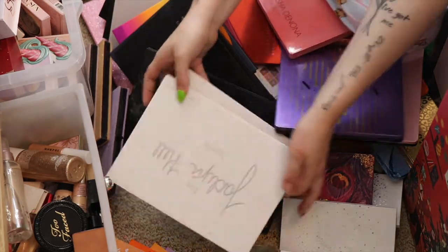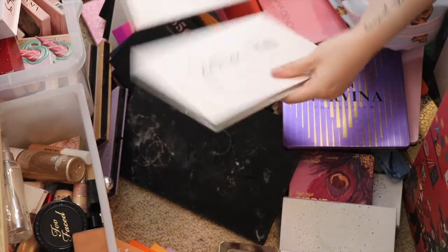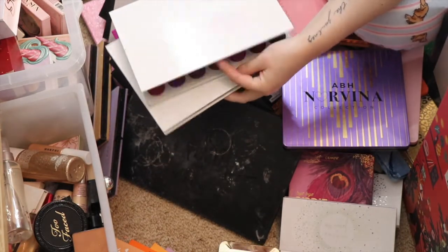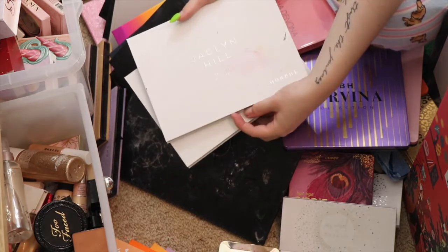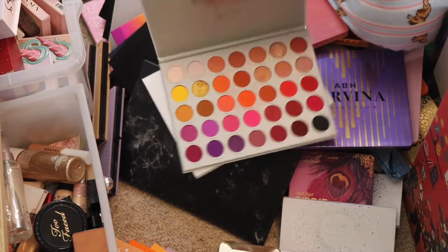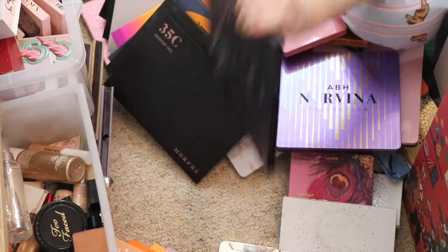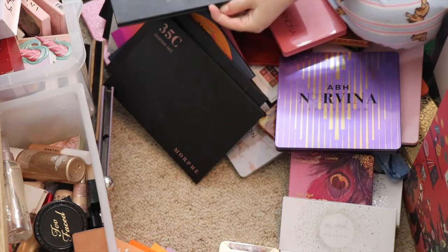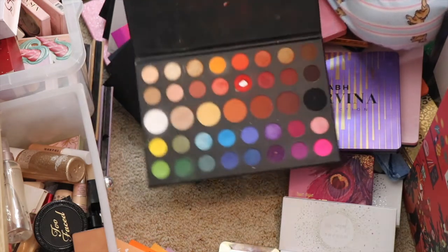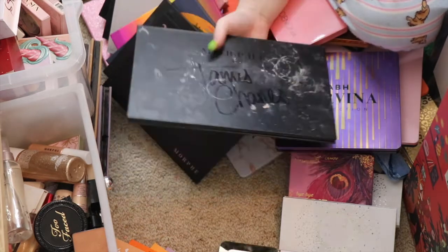I have both of my Jaclyn palettes, which I do really like. This is the original one, and then this is the Volume 2. You can tell which palettes I use the most because they're the dirtiest. So I love both of these palettes. I think they're really good quality, and I really love the colour stories of both. My James palette will probably be with me until death. I don't think I'll ever get rid of this. Once again, very dirty because I love it a lot, so that one's staying.